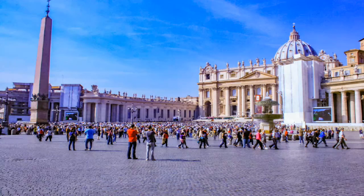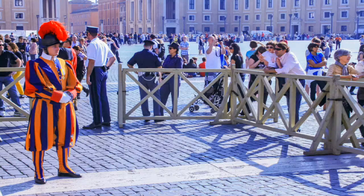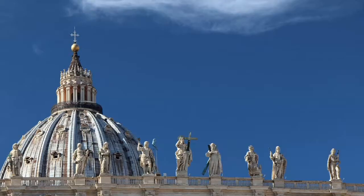Named after Jesus' disciple Peter, who Jesus said was the rock of his church and was the first leader of the Catholic Church, St. Peter's Square is used by the Pope when delivering important addresses. It is also famously where spectators come to look for the white smoke to indicate that a new Pope has been chosen when one is elected.